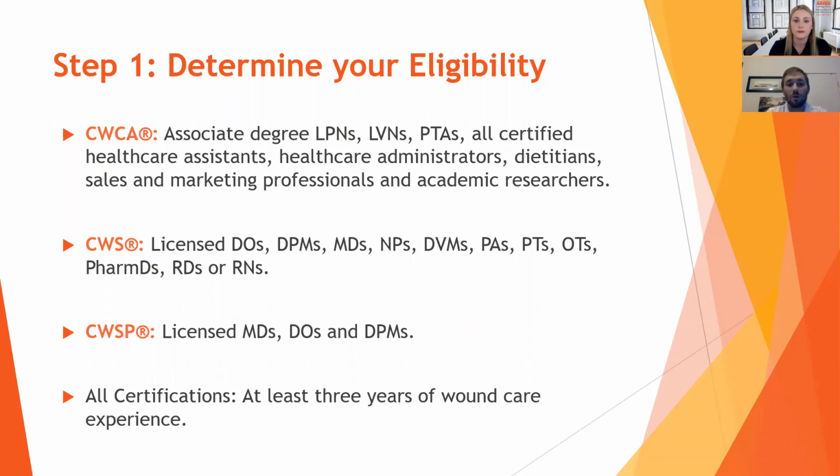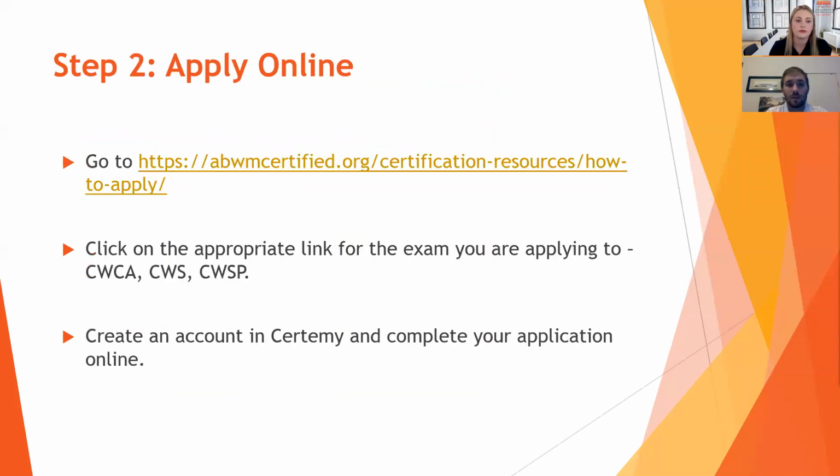And then all 3 require 3 years of wound care experience, which is the main eligibility criteria. That's not a specific type of wound care or number of hours or things like that. It's just, can you speak to 3 years of cumulative wound care experience in a clinical setting, period. And it is somewhat of a self-assessment to a degree as well. So if you're looking at that criteria, you need to feel comfortable doing that. The onus isn't entirely on us to assess whether or not you are.